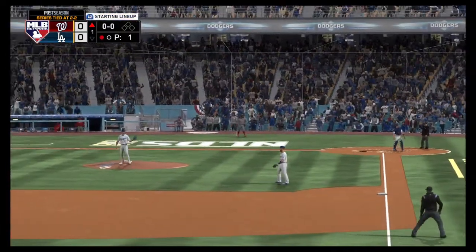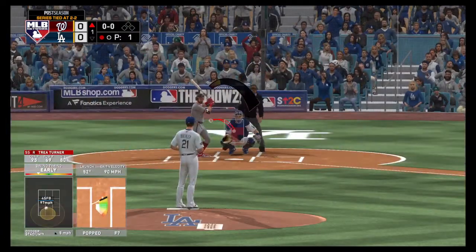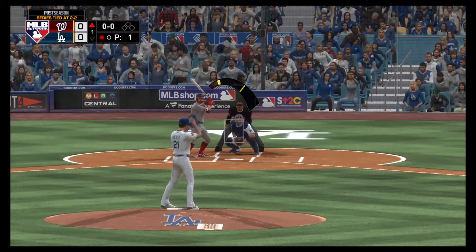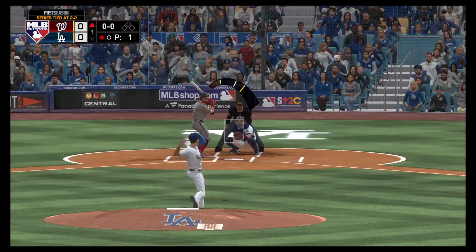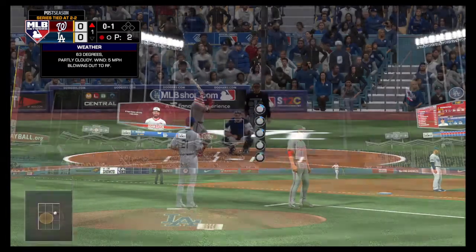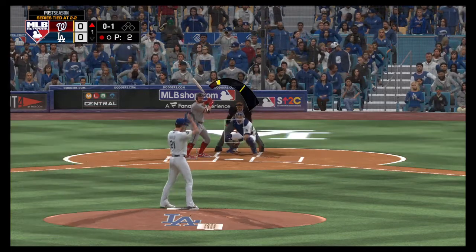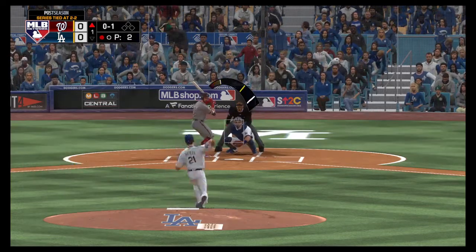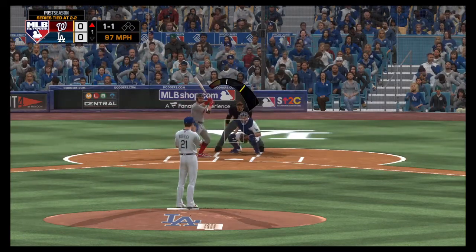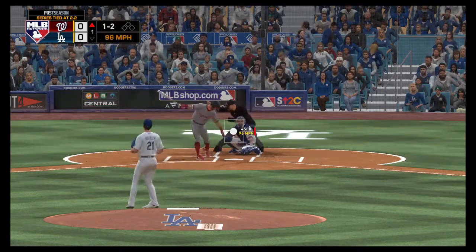Batting second, the right fielder, number two, Adam Eaton. Now here's the pitch. Good night for baseball all in all. Game time temperature 63 degrees. That's over, but low. It's a ball and a strike. His career numbers against this pitcher, he's 1-for-4.